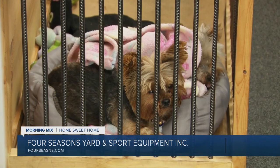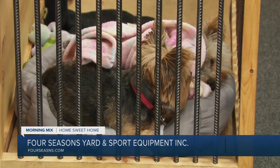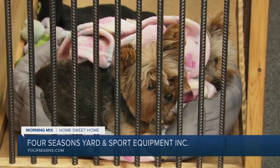When you first walk in the door, you're not gonna miss those two little Yorkers that are going to be yipping at you and hoping for pets. So the first one's June and the other one's Belle. They're sisters and they're the cutest things, and they're great.